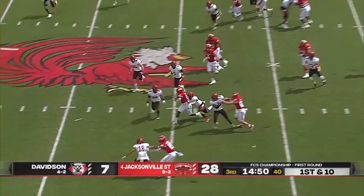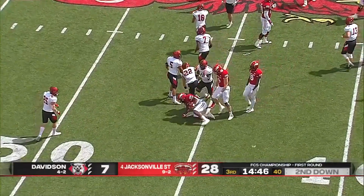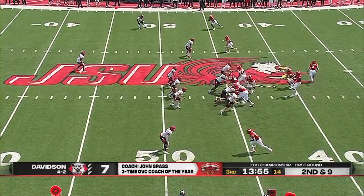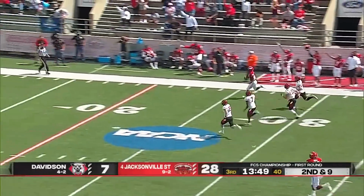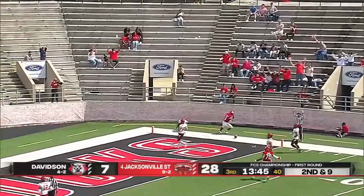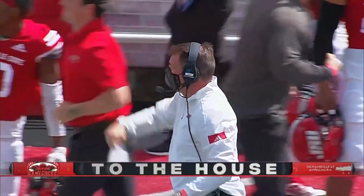They'll start off on a handoff to Samuel, who finds good yardage on the near side. That'll be right near the marker. Talk about a three-time Ohio Valley Coach of the Year in Coach Gross, a graduate of Jacksonville State, and look out, Pat Jackson turns on the jets and finds the end zone, a 55-yard score for the Gamecocks.